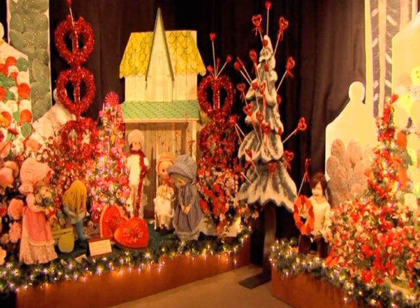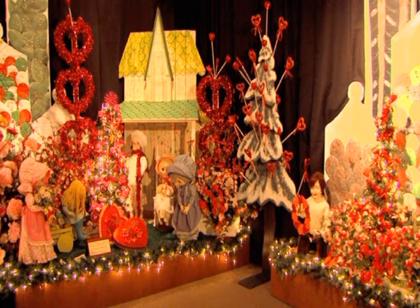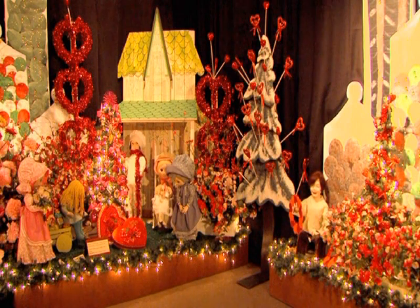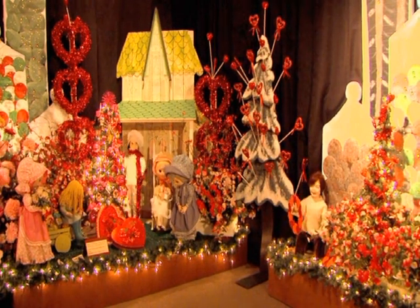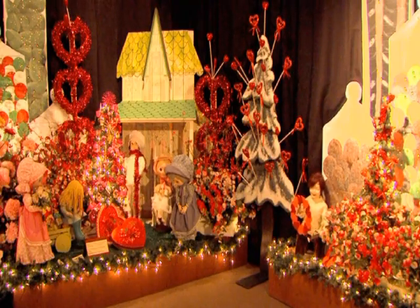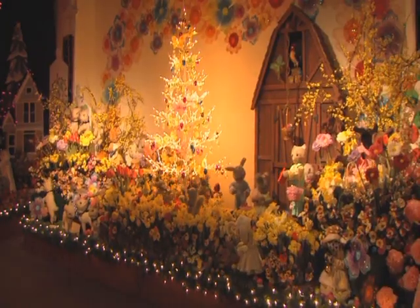Other volunteers have also helped over the years with some of the pieces that we've been able to reuse this year. For example, we've been able to reuse these foam Christmas trees along with some of the small houses that were designed by John Posowitz in years past.